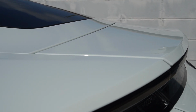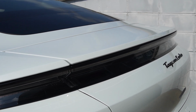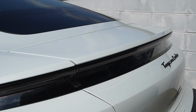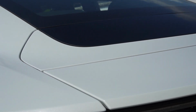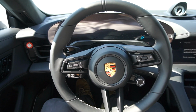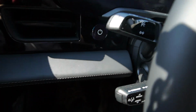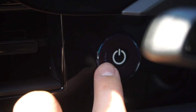The back of the car does feature an active spoiler. However, you can't activate it from the PCM in the center like you can on the Panamera, 911, and pretty much any other Porsche. The back spoiler only comes up when the car feels that it needs it for aerodynamic purposes. To start the car, like any Porsche, it's on the left-hand side. Even though it is a push-button start, they still have kept it on the left. So let's go ahead and do that.